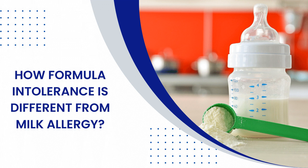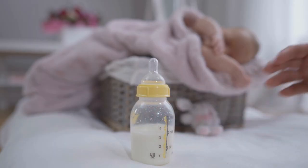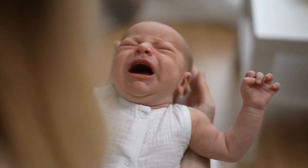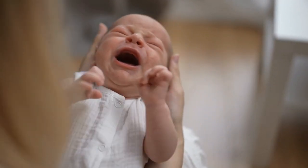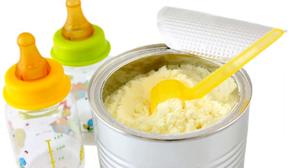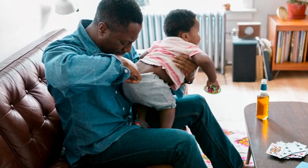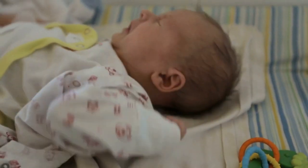How formula intolerance is different from milk allergy. What does formula feeding mean is one of the most asked formula feeding FAQs. Formula intolerance means your infant faces problems digesting any of the formula milk components. They might be sensitive to an ingredient of the formula for newborns. Formula intolerance is quite different from milk allergies. You can't call it a milk allergy.